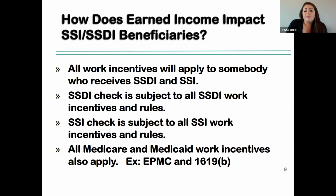And then the same thing with Medicare and Medicaid also applies separately to those. There's no mixing, there's no crossover, nothing. So EPMC, which you'll learn about next week in the Medicare section, and then 1619B, those types of work incentives for the healthcare, those are going to be separate as well. So like I said, the biggest thing to remember about this is reporting separately. You're going to report your wages separately. You're going to report work incentives separately. So you could have an IRWE for both, but you'll need to make sure you turn in that paperwork for both, not just one time.